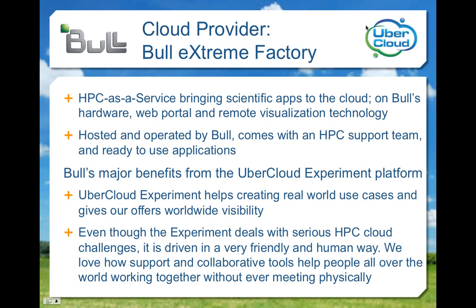Which I got from Marc Levrier from Bühl and from Ingo Seib from Science and Computing. Okay, so as a quick overview, HPC as a service brings scientific applications to the cloud. In this context, our resource provider Bühl has built up their own HPC as a service cloud with Bühl's hardware, with their own web portal, and with their own remote visualization technology, which all have been used during this experiment. And as we have seen, even tested, fine-tuned and improved during several of the experiments.